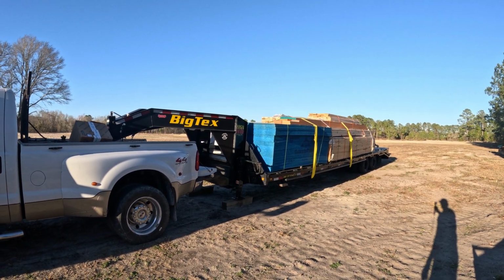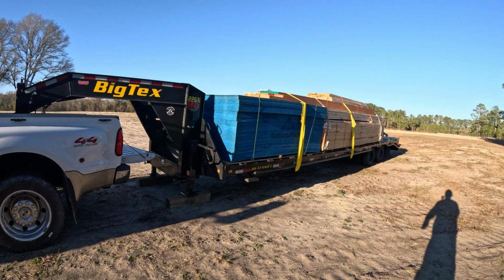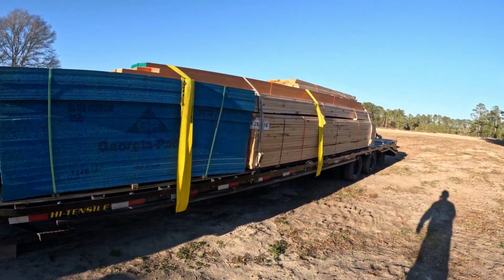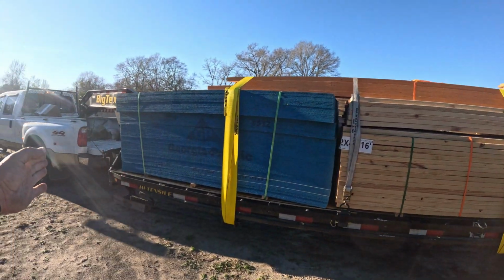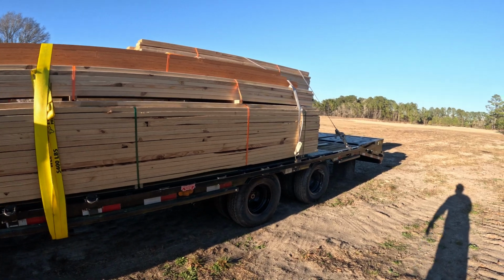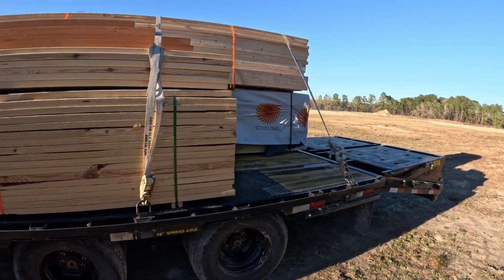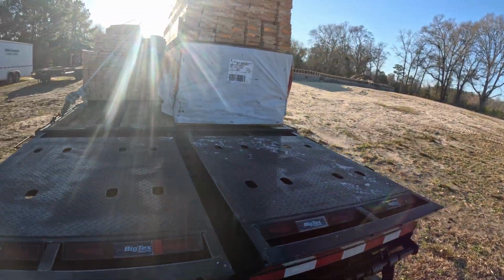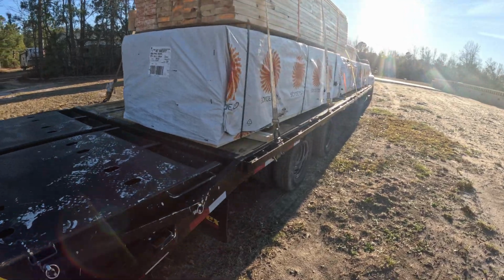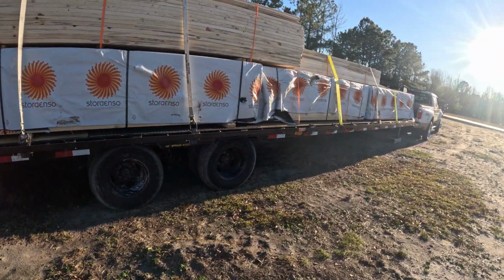All right, we made it. She wasn't happy. That was a heavy one. Like I said, if that was moved back to the end and that was moved forward a little bit, but you think when that's what you do for a living that you would know how to load a truck, but when you don't care, then I guess it doesn't matter.